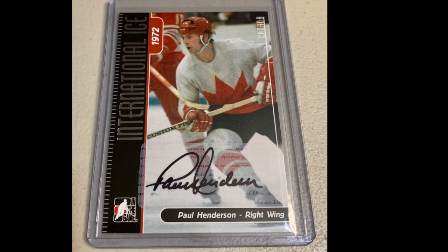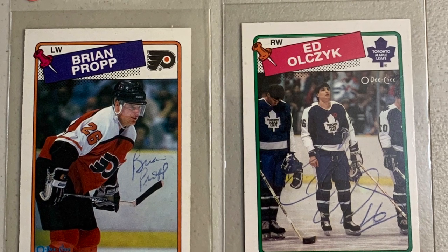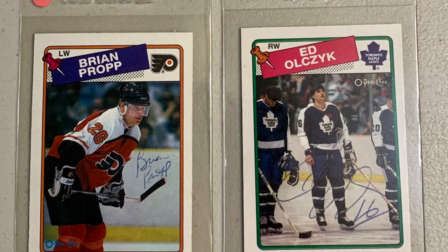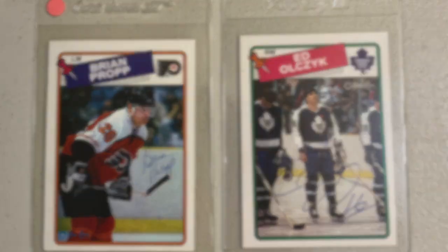Then we have a nice auto here of the legendary Paul Henderson. I've also got a hard signed Brian Propp and Eddie Olczyk. I got these signed in person at a Bob Cole Celebrity Golf Tournament back in around 1989.